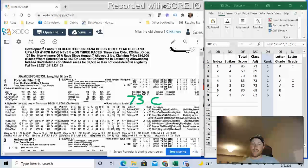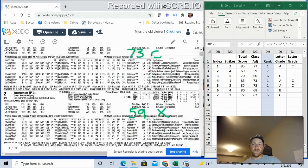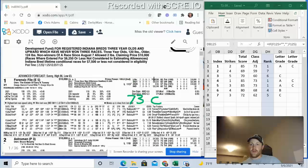So let's take a look. Again, if you want to see the actual T3 grids, those will be posted on my Twitter once scratches come out. In this first race, we have number 1, Forensic File, 3-1, 73. He'll get a C letter grade.